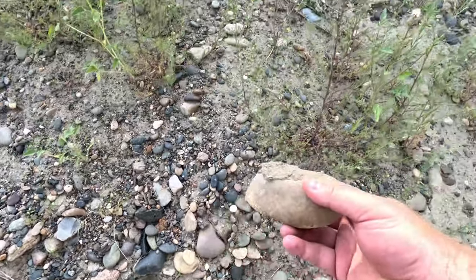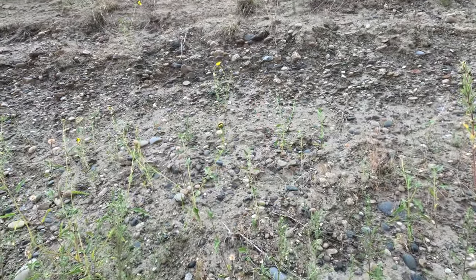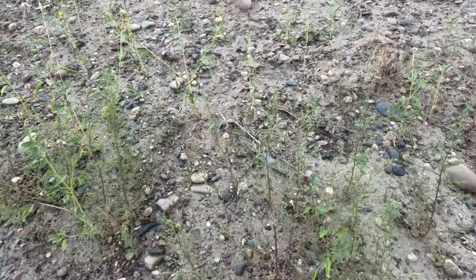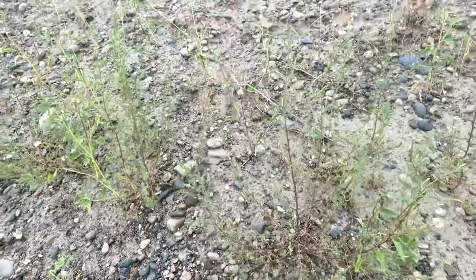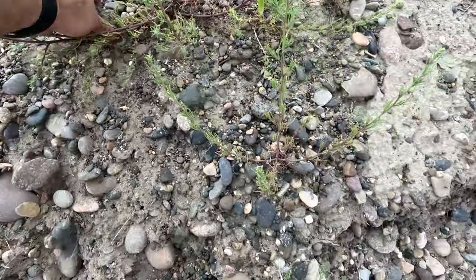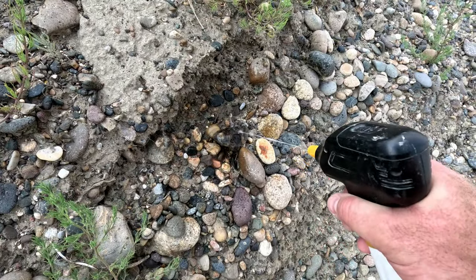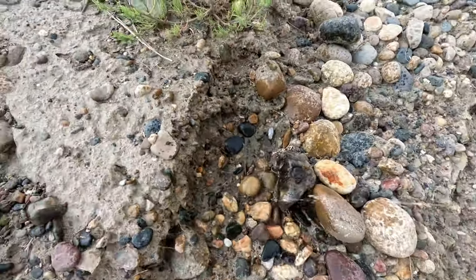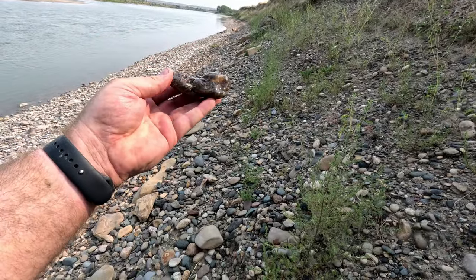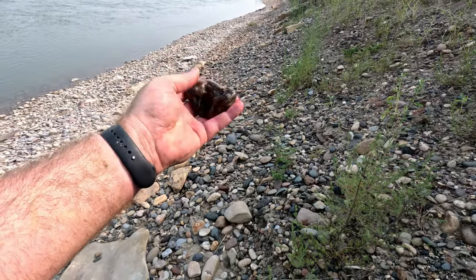Alright. This one will do. I do believe I see another one. And it is right in here, I think. So let's see if we can. Oh, almost. See if we can get it out. I could just climb up there. Hey, there we got it. Down it comes. Right there. Sure enough, it is an agate. Really fractured one, but it is one.